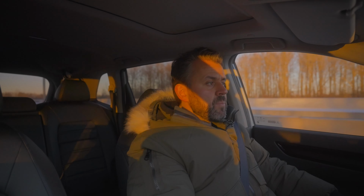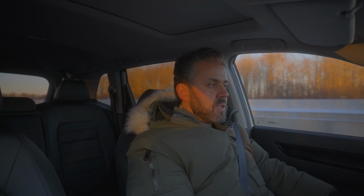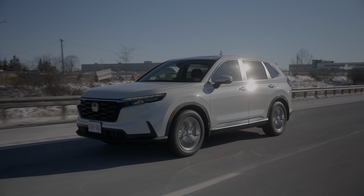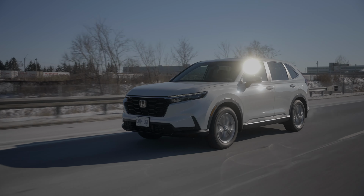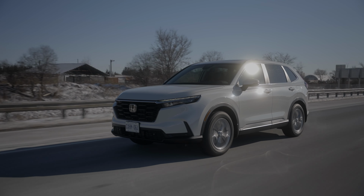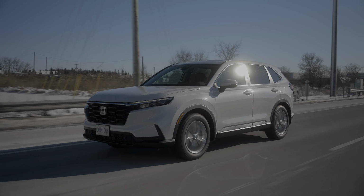The driver assistant package in the CR-V, it's pretty standard, so basically it will keep you within the lanes. If it's steered too far to the right or to the left, it kind of moves the car for you into the center, so it's actively steering, for lack of better terms. And it has gap assist as well. You have blind spot assist with this package, very handy to have.